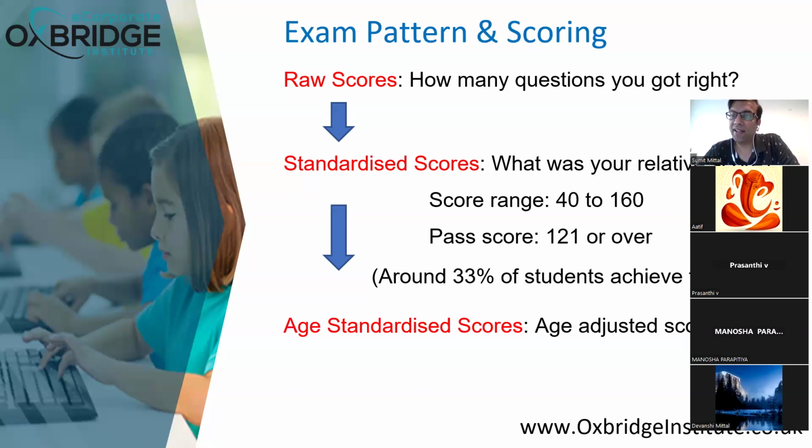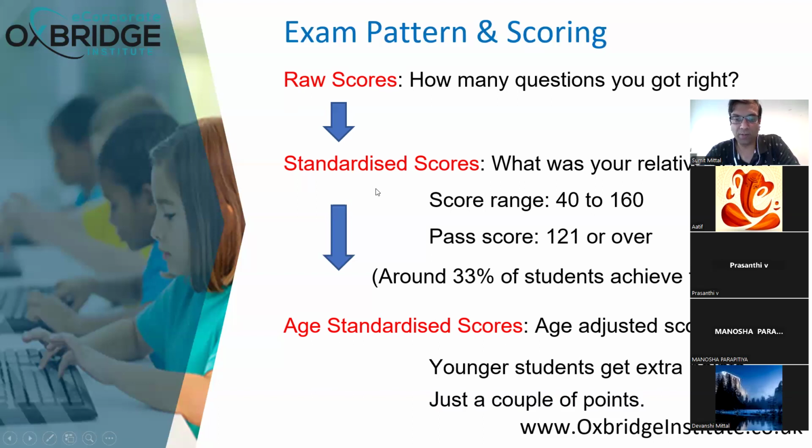Finally, we come to something called the age standardized score. Within a year group, students could differ in age by up to a year. So you could have a student who is almost 1 year older than the youngest child. To account for this, because the council believes the child who is older has had more time for brain development and their brain is naturally expected to be a little bit faster, the younger children in the group get a few extra points. From experience, this could be something like 3 to 4 points in the extreme case. So it's not the end of the world. When the standardized scores vary from 40 to 160, a couple of points make a difference, but not so much that a deserving older child cannot get through. So this is about age standardization. Younger students get a few extra points.